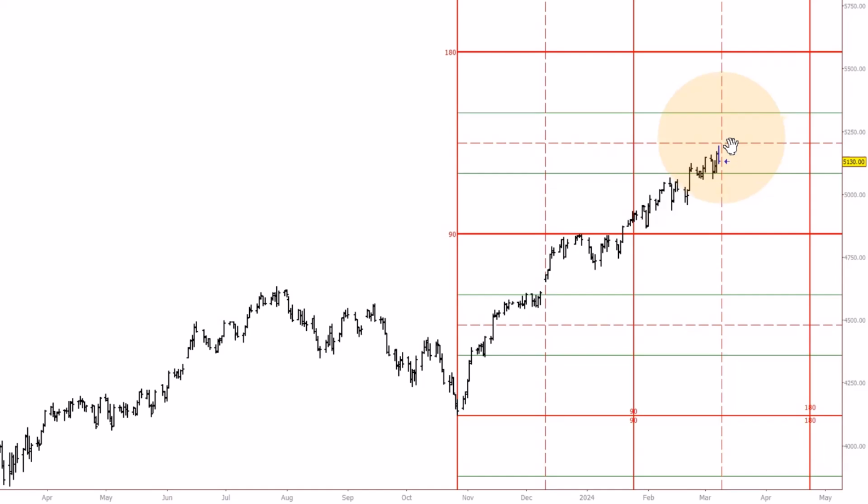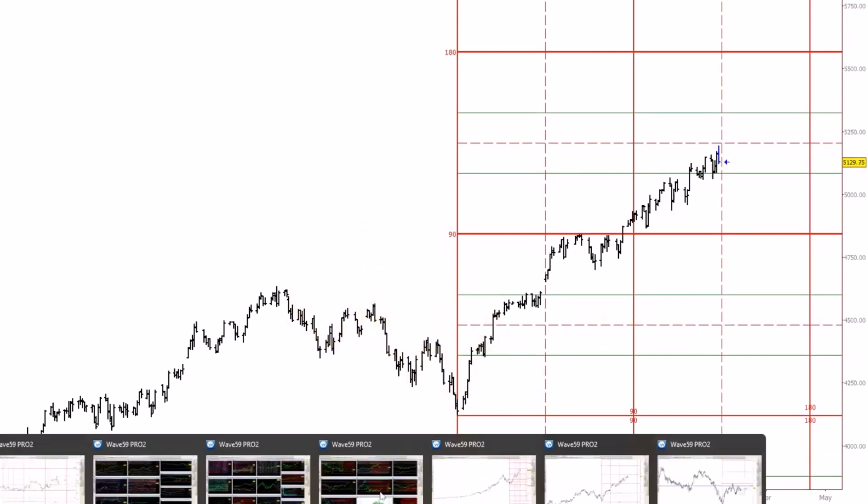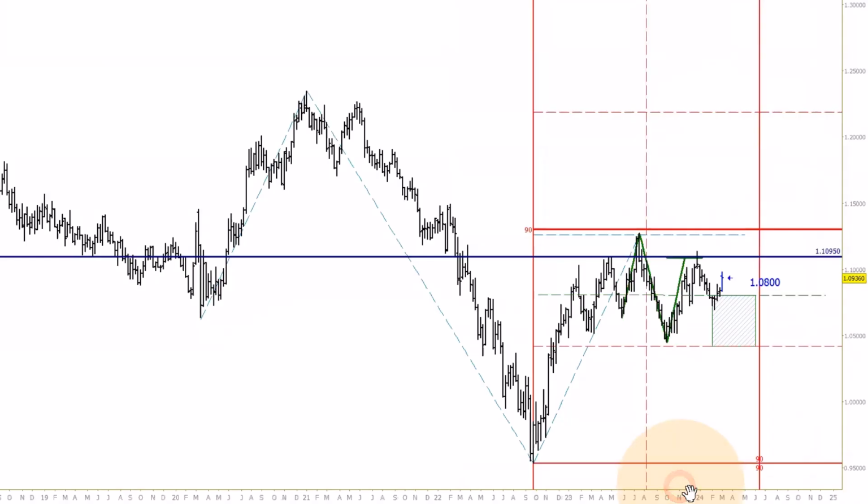If that's the case, we're looking for a high. Well, we're looking for price to make a lower high following the high. That's kind of what setup we're looking for. So we'll see what happens. For now, not much to do. Price came right up to the doorstep, and we'll see what happens from here.